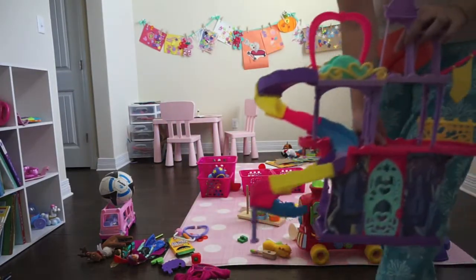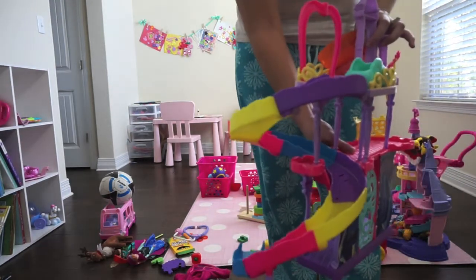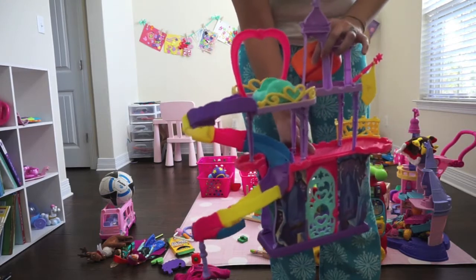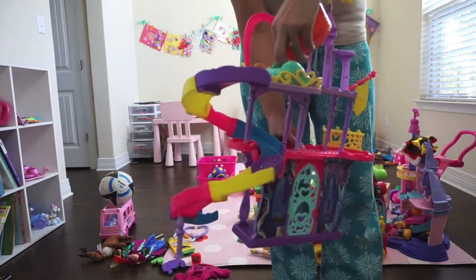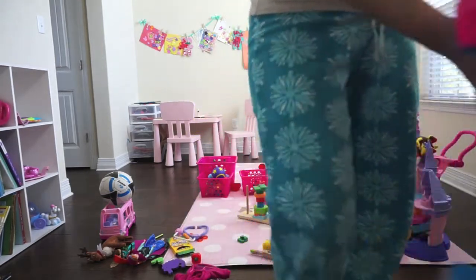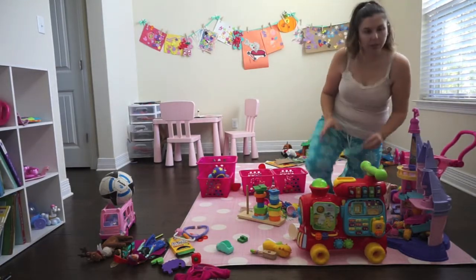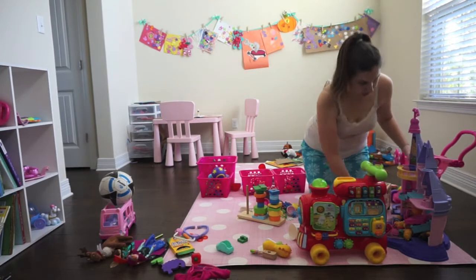Same with this one. She likes the slide on this, but we got her a different thing for Christmas that's slide related. I don't think she needs this one, so we'll go ahead and donate that one. There's two more over here that definitely can go. That goes to one of those.